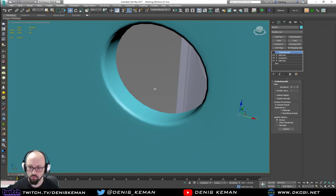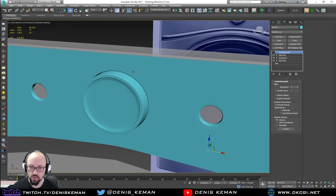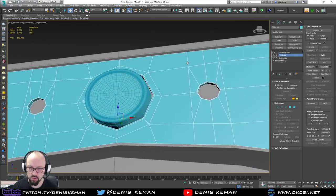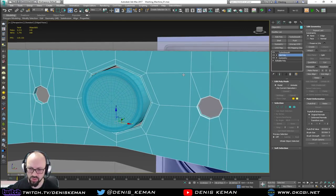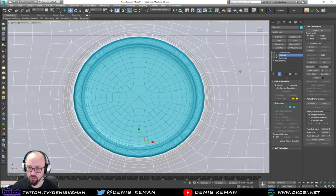So I should get a more pronounced look on that edge. It's fine. I could probably do the same thing here as well, but you know what? It really won't be seen. It's a bit of an overkill on details, so yeah.